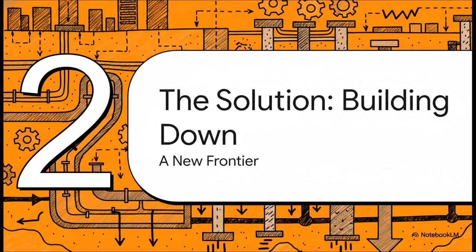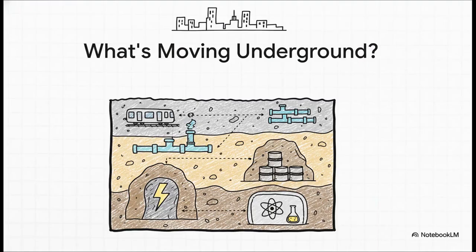It's not just a one-off project. It's part of a huge national master plan. They are systematically moving the country's most critical infrastructure into this massive new frontier underground. And we're not just talking about a few extra tunnels here. This is a complete, top-to-bottom strategy to relocate the hidden machinery that makes a modern city run. So let's start our journey downward.